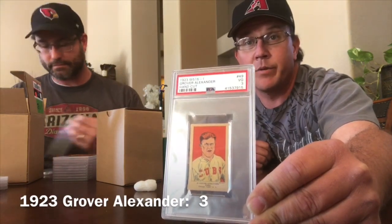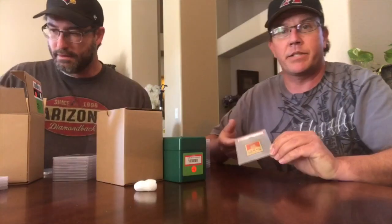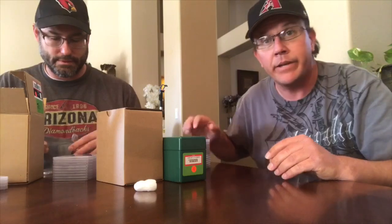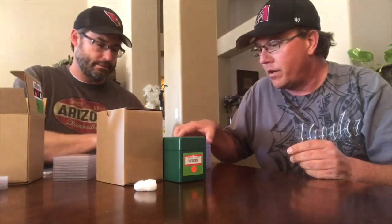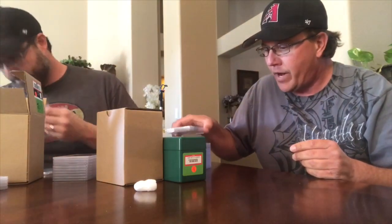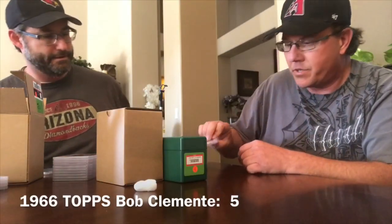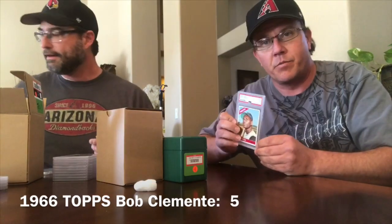Yeah, and this got a 3, which is, I would think, in the top 10 or so graded of those. There aren't very many of those that actually have grades. Next, it's a great card. George and I went back and forth on this one. This is one of George's right here.